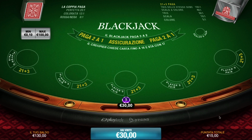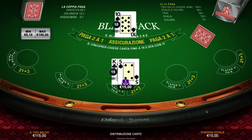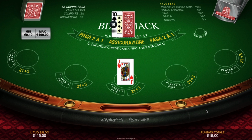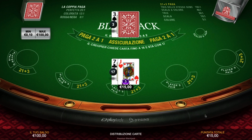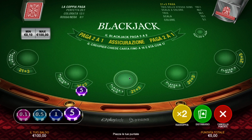2 wins in a row, which means if we win the next one, it's time to go back to the base bet. 15 with 10, we hit. A bit risky. Let's hope. No, we busted. So frustrating because the win count resets. Damn. Let's continue with 15 euros then. With 17, we stand. Oh, what a lucky dealer. Lost again.